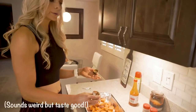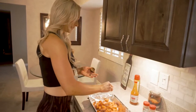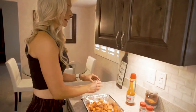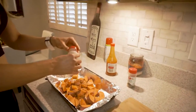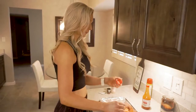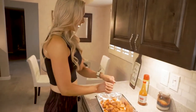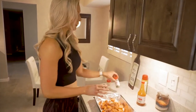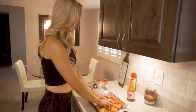Now I'm gonna sprinkle some cinnamon on here. I know it might sound weird, the flavor combinations, but they come together and they work. Okay, we'll just sprinkle that on there. And then we'll do some onion powder. And then last but not least, we'll do the black pepper. All right, then again, I don't feel like stirring these with a spoon, so I'm just gonna take my hands, move everything around, get everything nice and evenly coated.